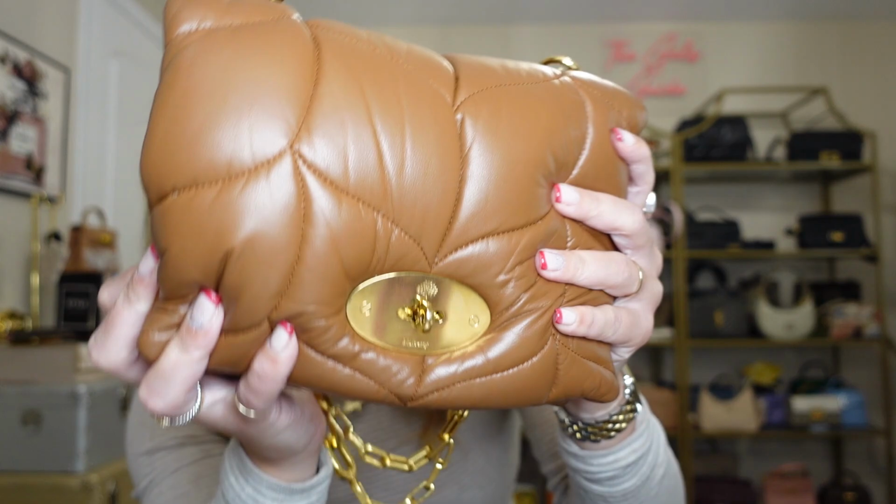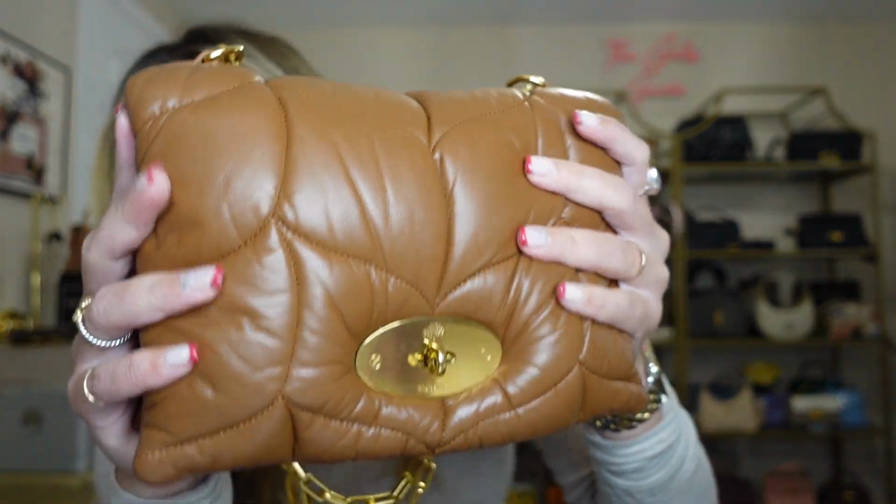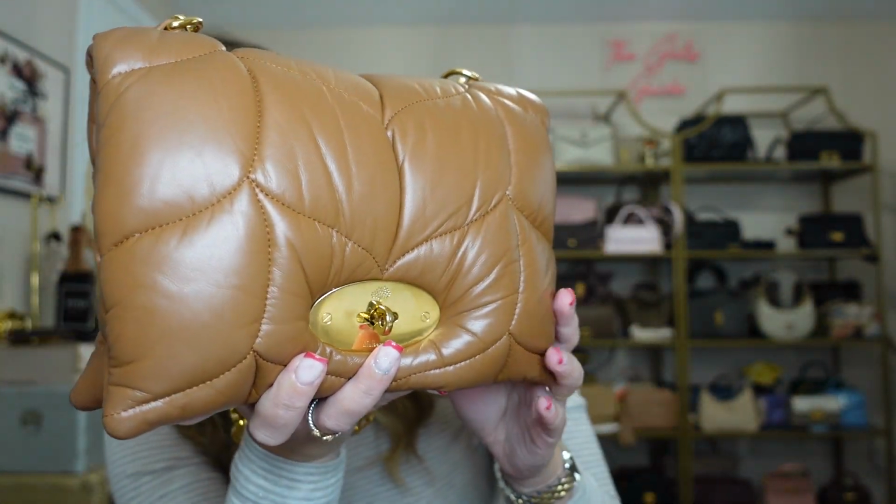I love holding this bag, I love carrying this bag because of the way that it feels. It's such a squishy leather, and I think that this is very much a popular kind of material. Pillow bags are pretty big, but for me, I think that this is something that's going to last forever in my collection just because I love it so much.